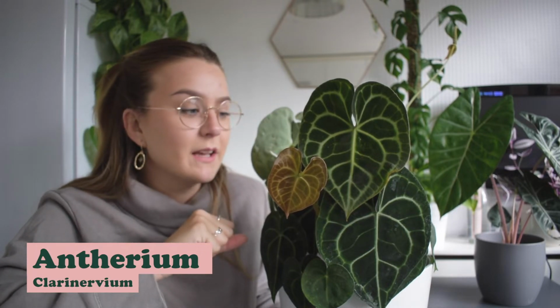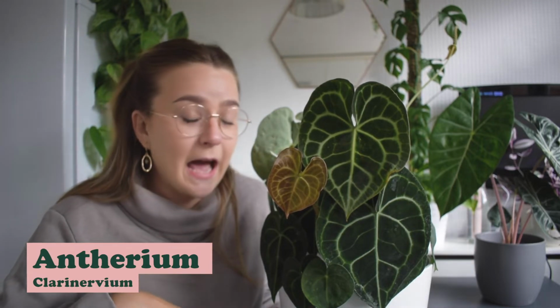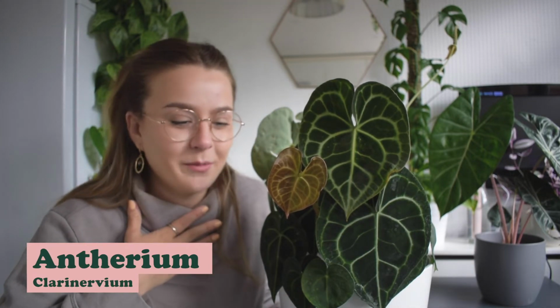I'm so obsessed with this, and I'm so glad it's doing really well. I didn't even really know anything about anthurium. I've always wanted one, but I've never really looked into it. When I got this one, I did a little bit of research like I do with all my plants, and I was just like, yeah, okay, fine. And I've just sort of gone with it, and it seems really happy, which I am so happy about, because gorgeous.